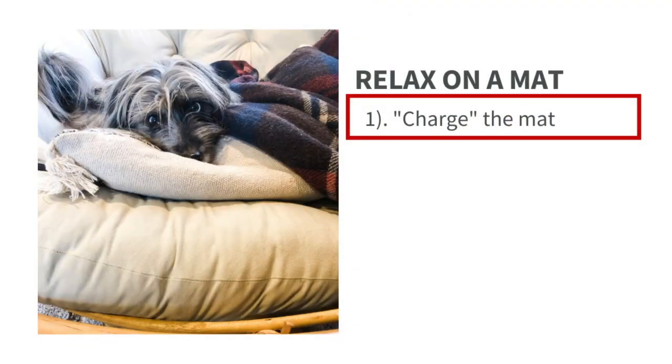Okay, so we're going to walk through the protocol real quick, and then I'm going to show you guys a couple videos. So the first thing I'm going to do is charge the mat, in quotes. Now, what I mean by this is I'm literally just going to put the mat down, throw a handful of food on it, let my dog get off. Put the mat down, throw a handful of food on it.